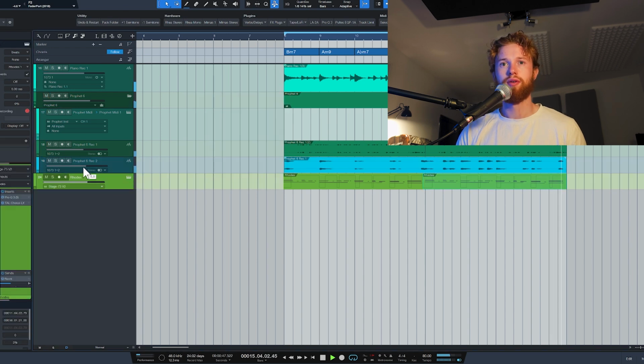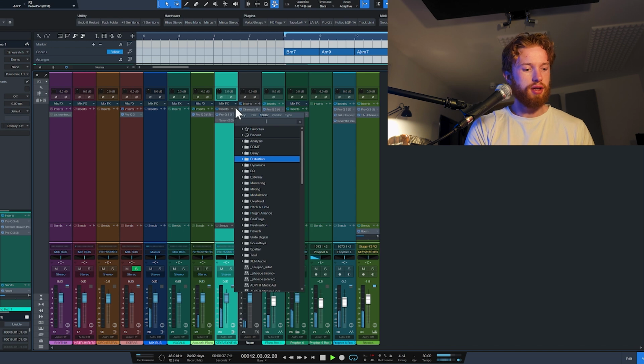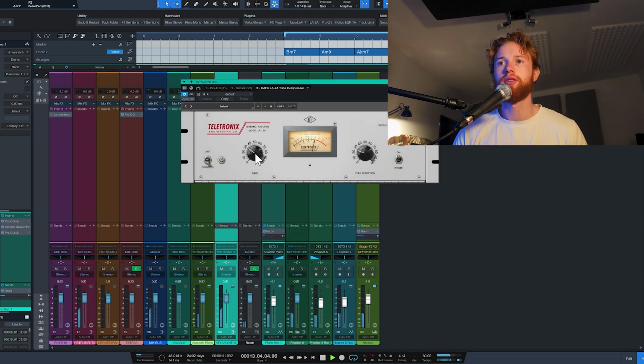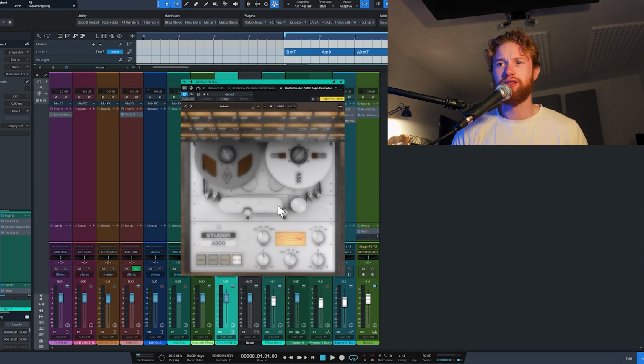There we go. Now I'm going to compress these all a little bit together using an LA-2A just to get a bit more cohesiveness. Bit of glue. I'm going to add a little bit of tape as well on there. Again, just to give a little bit of saturation and make things a little bit more stuck together.